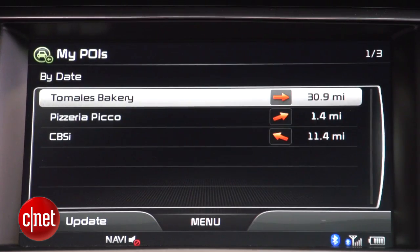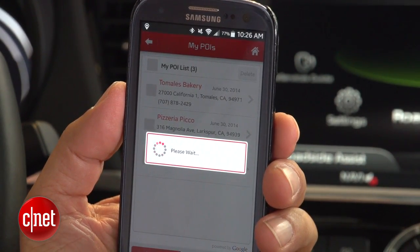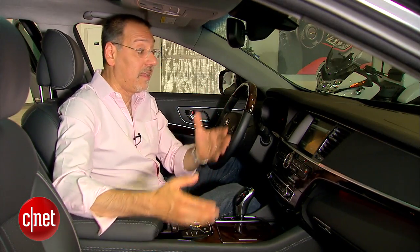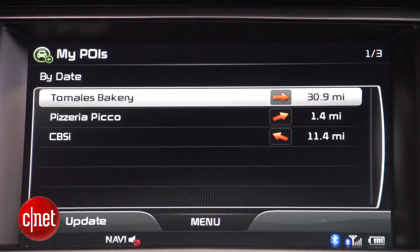My POIs lets you send POIs from the internet, from Google Maps, let's say, so that they're ready right here in the car. But again, I don't like to maintain two bases of anything, media, destinations. I've already got all my destinations on my phone, in my cloud services. I don't need to repopulate a set in my car. So this, to me, feels dated already.